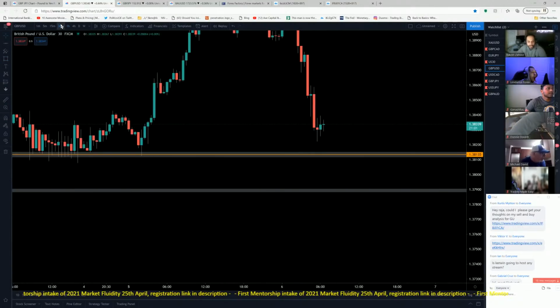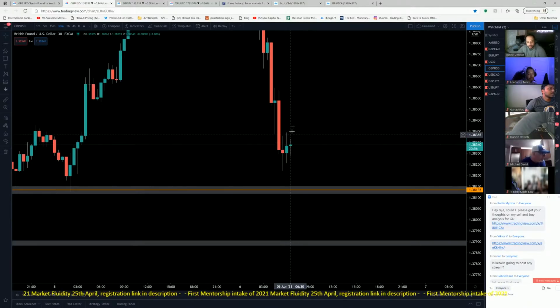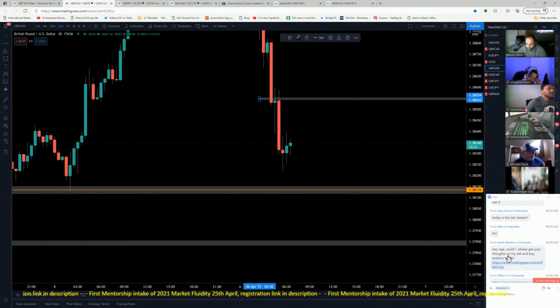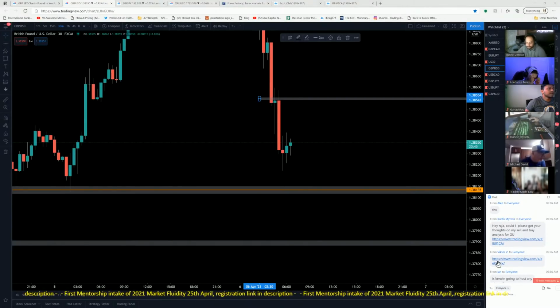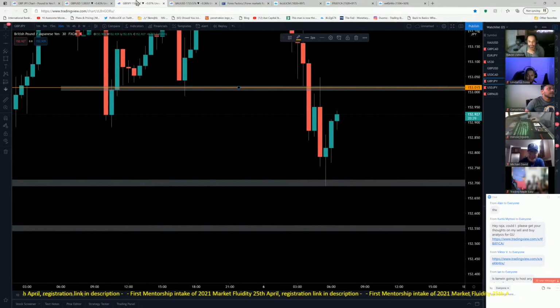So far, I think GU and pound yen, they're almost doing the same thing. They're creating lows and trying to retrace. I think it's going to be better if it can retrace higher and create resistance to continue down. So yeah, let's see what happens. This is GJ, 4-hour low. Enter when new 4-hour candle opens, TP 12 pips. Nice. So it looks like you got this trade here for price to come down. Beautiful.